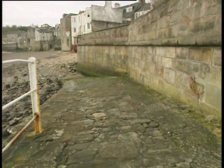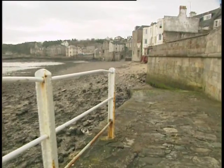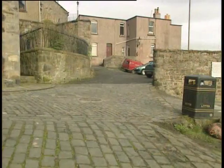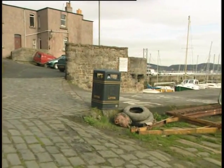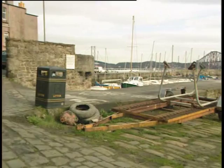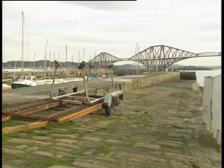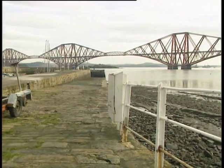41 years later, this area looks remarkably unchanged. There's the same cobbled ramp. The only thing that's different is the colour of the railings and the house More runs past. This area is just down the road from where Hitchcock filmed his Forth Bridge scene. Sharp-eyed viewers may have noticed that although character Hannay is supposed to be in Fife, this is in fact the Edinburgh side.